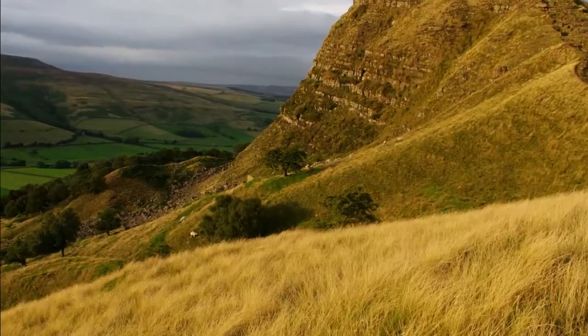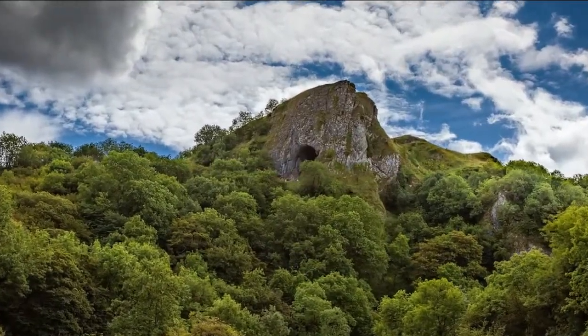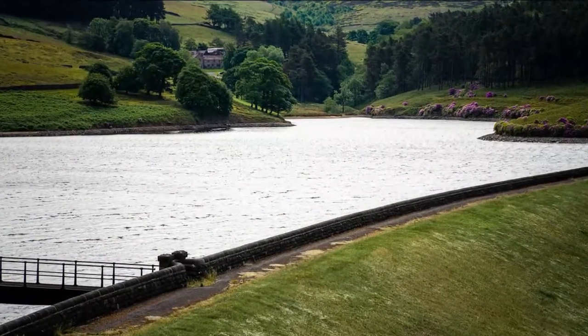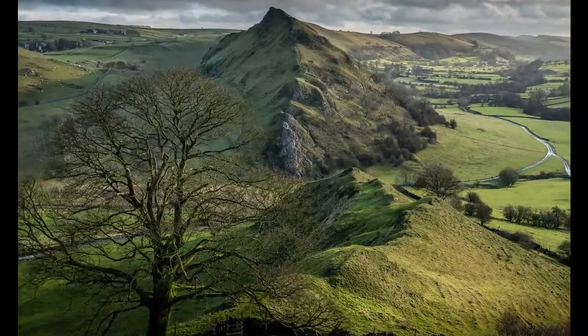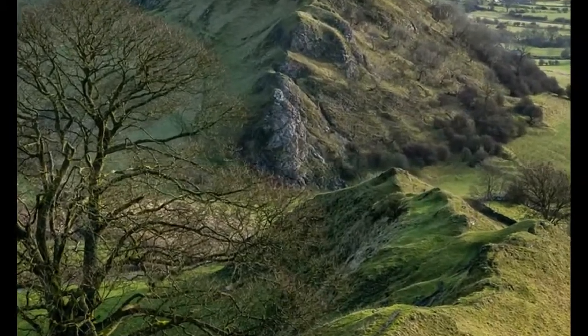The Peak District is known for its hills, walks, and caves, the deepest of which is over 400 meters below the surface. One of the most famous Peak District hill walks is Kinder Scout, followed by Park House and Crome Hill. The highest peak in the region is Kinder Scout, with a height of 636 meters.